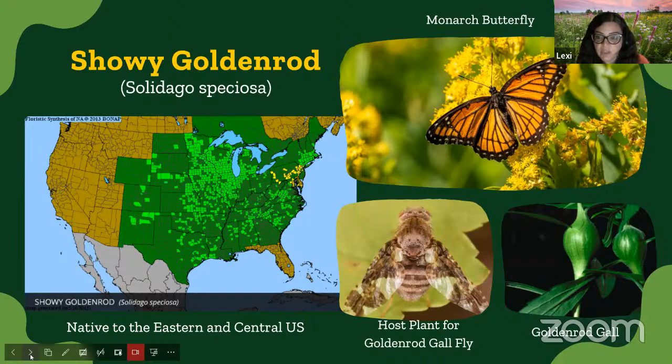So here we show it's supporting the monarch butterfly, but it's also host to this strange little fly. And if you ever see these big bulges on the stem of the goldenrod, this is just nature doing its interesting thing. So it's a host plant, which means that the gallfly will actually lay its eggs, its larvae, within the stem of this plant, and it protects them over winter within the stem. And then also some other creatures might actually eat that larva, so it's a food source and a protein source for them. So that's the cycle of life, and sometimes it does weird and unexpected things.